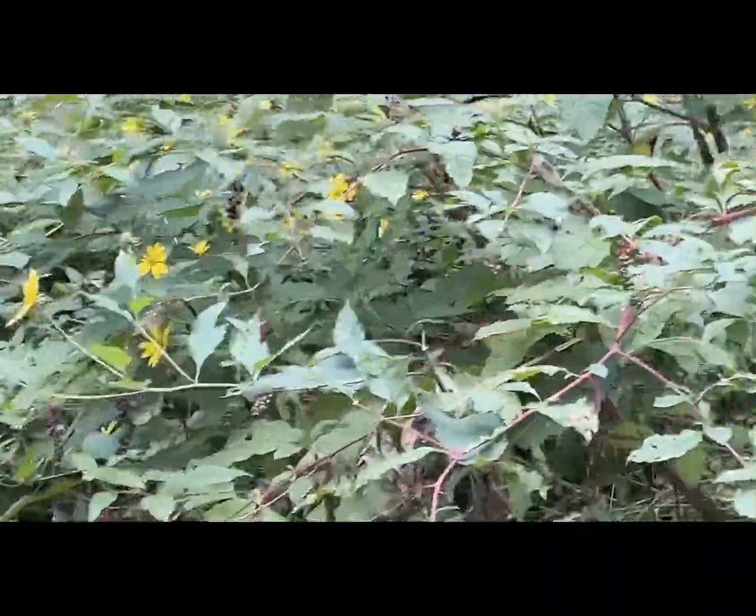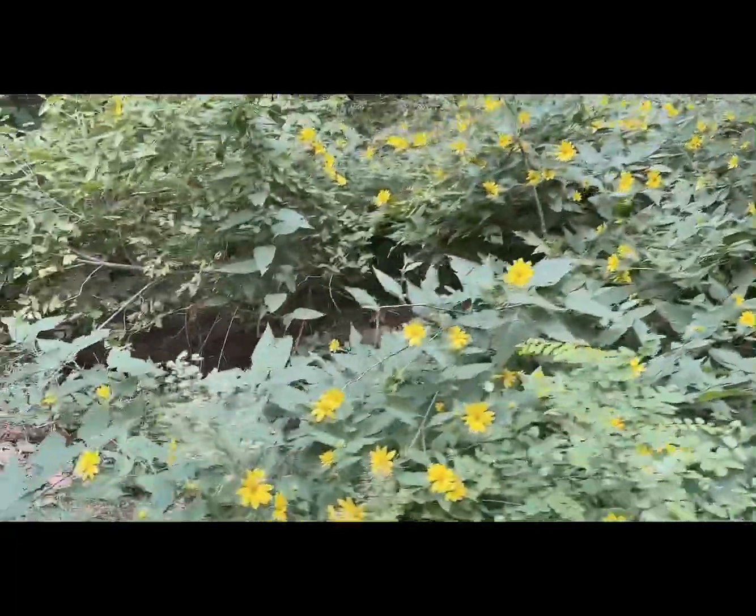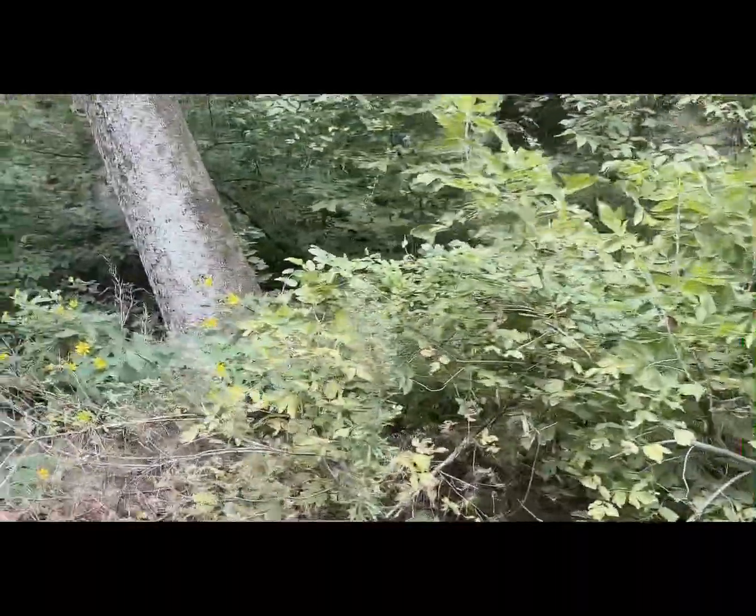See all the pretty flowers? Sorry. There are some pretty flowers and fox grapes along here to see.